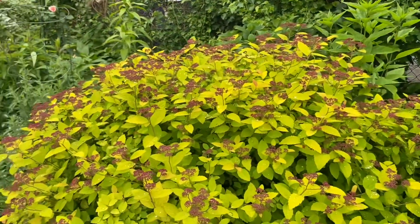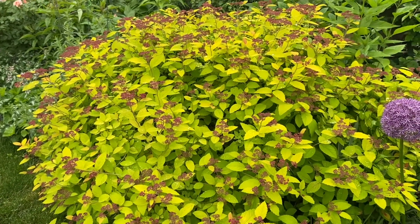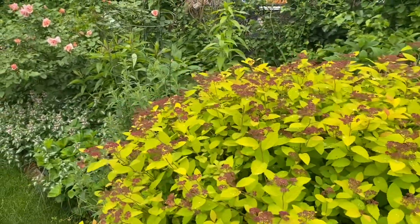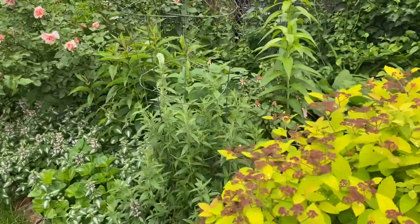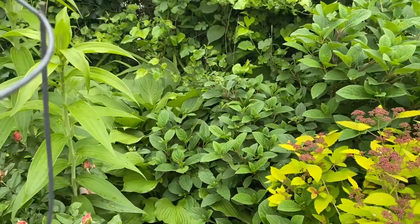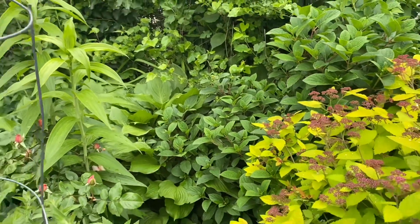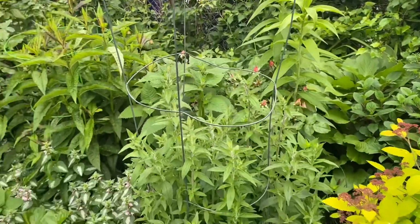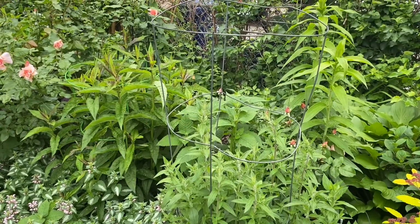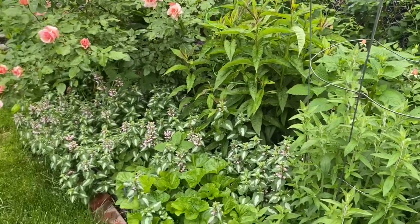And as we look further down at the bed, now this spirea is huge, and after it flowers, I'm going to cut it back because behind it, I have a little limelight hydrangea, which is now starting to show some blooms there, but it needs some space. Then I have here mountain mint. I have Casablanca lilies there.